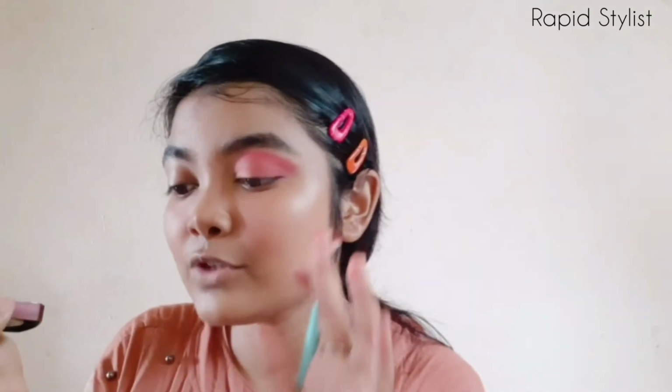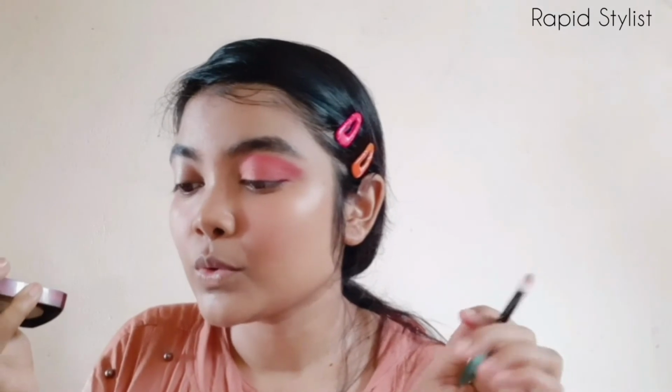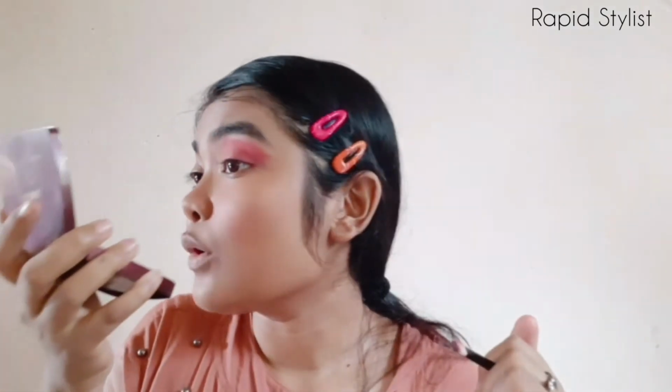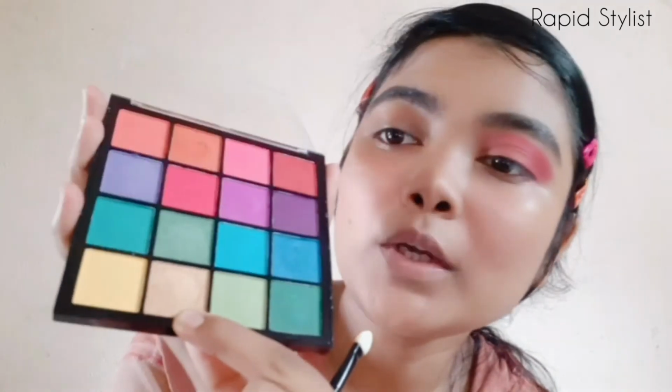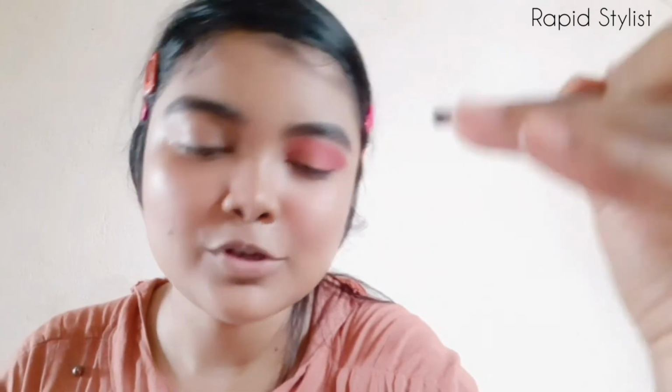Okay, so this look is almost done. I really love how this turned out, and the shades which I have used to create this look were so pigmented, so definitely. And also it's raining outside, so ignore the noises. Now I'm going to use this golden shade over here, and I'm going to apply this with this tiny little brush.